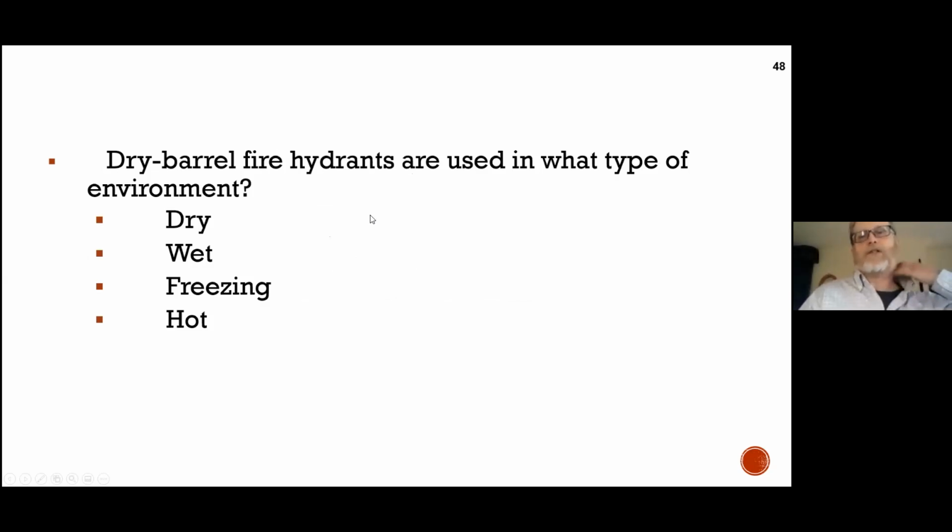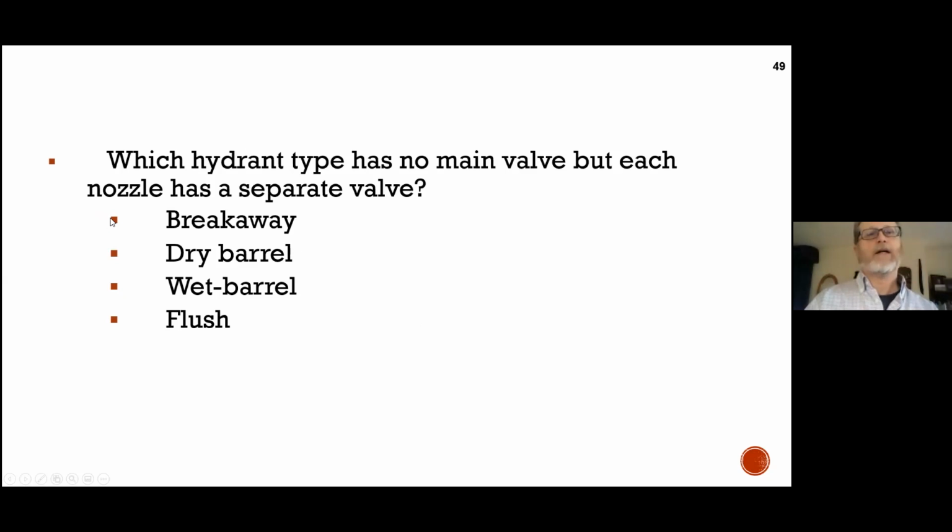Dry barrel hydrants are used in which type of environment? Not hot. It should be aiming at freezing, right? We protect against frost, right? We want the hydrant barrel to drain so that it doesn't freeze. All right, which hydrant type has no main valve, but each nozzle has a separate valve? Well, that's one of the advantages of living in a place where it doesn't freeze. The wet barrel hydrant allows water pressure right to the operating nut, and each valve can be separately operated.